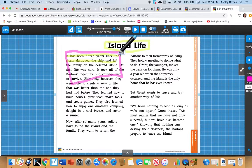my voice should have been quite serious, maybe even concerned. But then the rest of the paragraph from here on down tells about positive things of how they survived on the island. They became closer with one another. They learned how to enjoy one another's company. They enjoyed being out in the cool breeze and they enjoyed looking at the sunset. That paragraph went from being somewhat kind of scary to an exciting time.